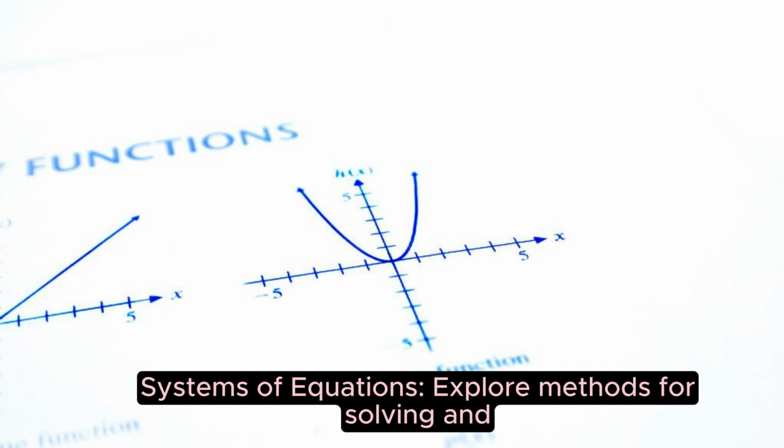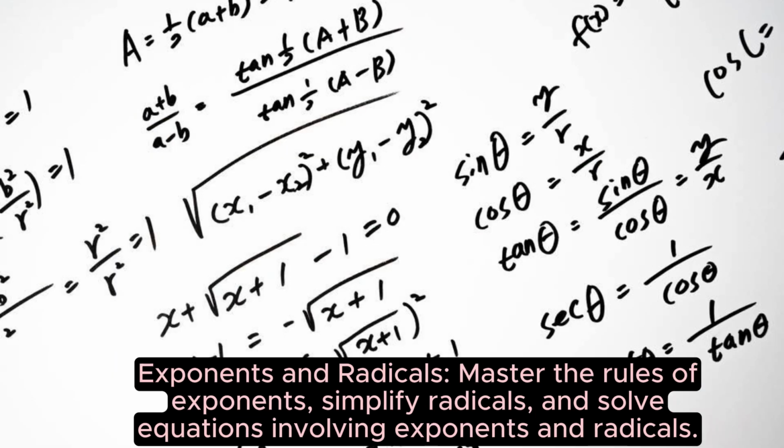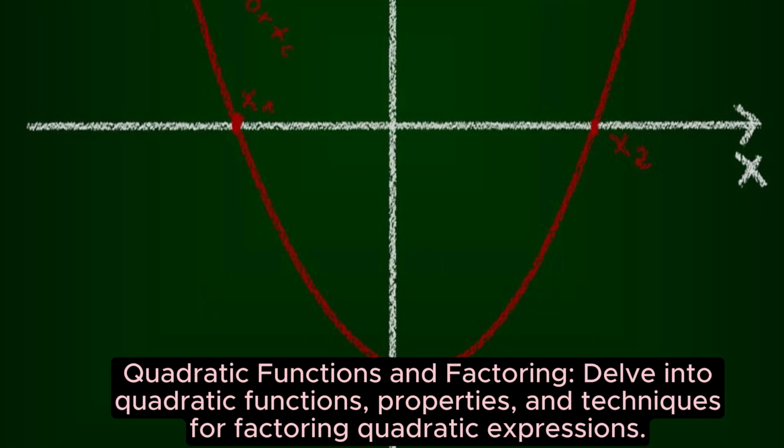Systems of equations, explore methods for solving and analyzing systems of linear equations and inequalities, including real-world applications. Exponents and radicals, master the rules of exponents, simplify radicals, and solve equations involving exponents and radicals. Quadratic functions and factoring, delve into quadratic functions, properties and techniques for factoring quadratic expressions.